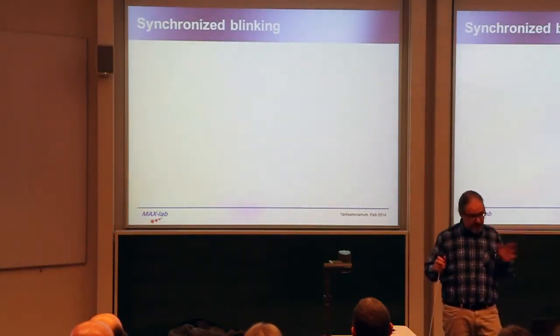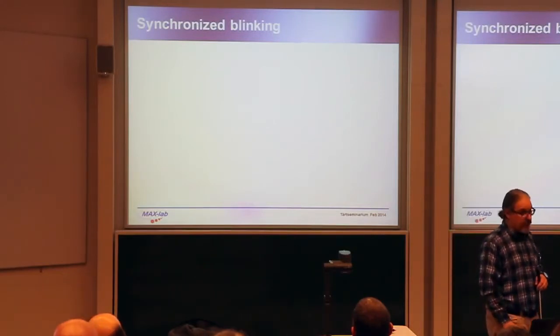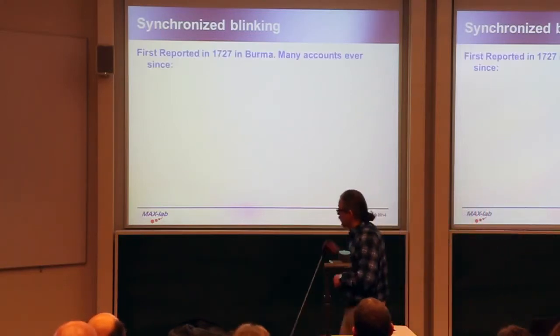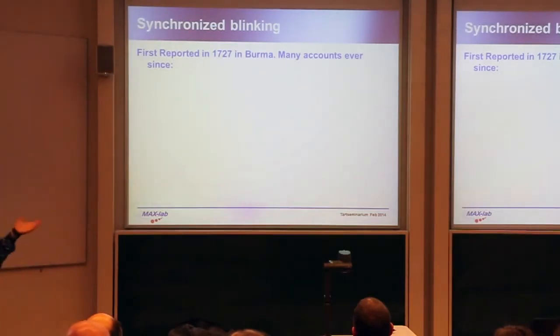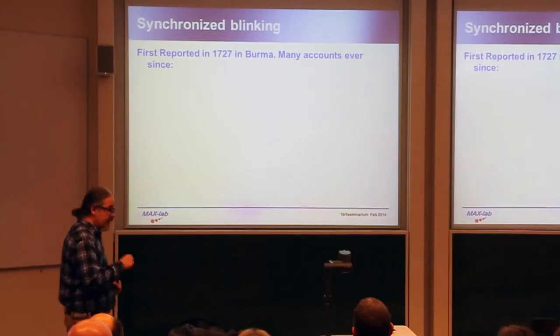all this stuff about synchronized blinking, synchronized flashing of fireflies, has been around for quite a long time. There have been reports for many, many years, all the way down to the 18th century. I think that's the first written report that I could find, on things such as Wikipedia, so don't believe it too much, but it's anyway what I could find. And there have been many accounts ever since.